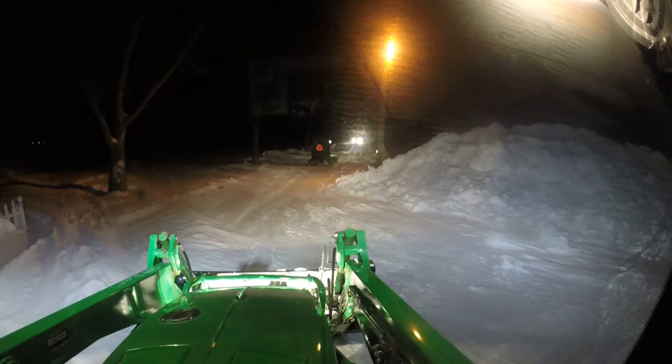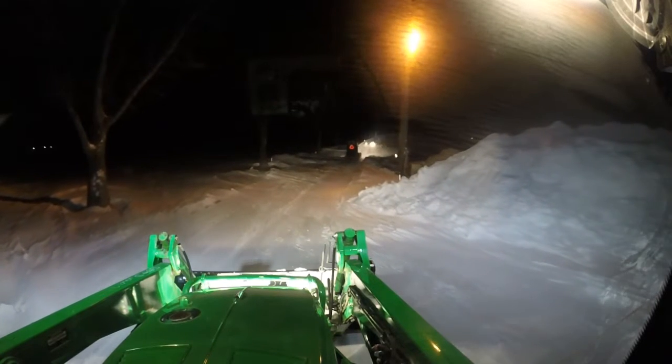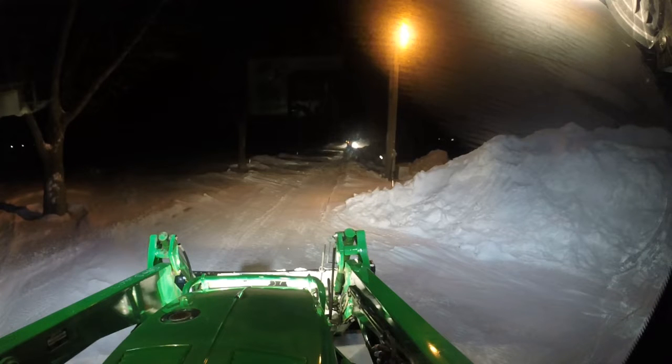So we're going to watch her move snow for a few minutes. You can see the 1445 in action without me being in it. Hopefully she gets a little bit closer than what she is right now. She really needs to. I don't want to dig that much snow with the tractor, but we'll see. It's whatever she's comfortable with. She didn't want to get too close, just for fear of picking up something and throwing it in a windshield or anything like that. So, interesting night for sure.